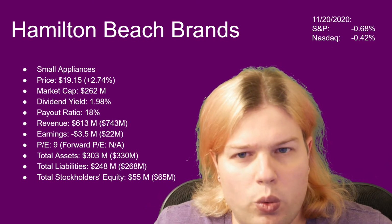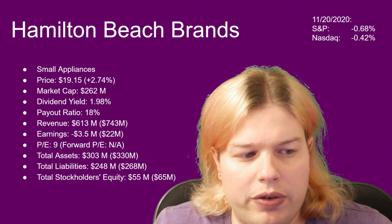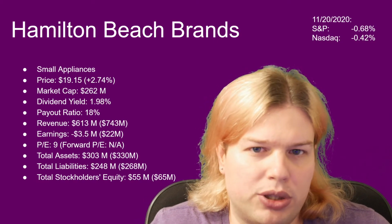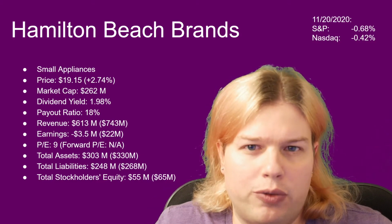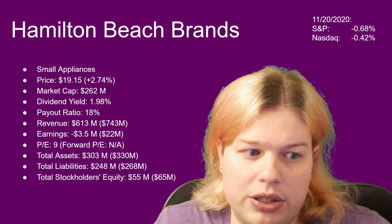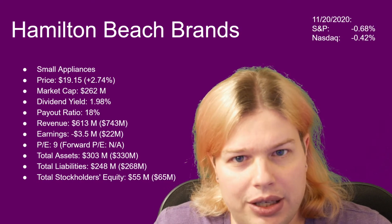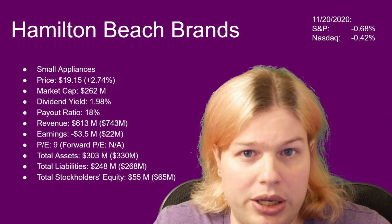And why it pays to pay close attention is revenue doesn't seem too bad. So it dropped 20-ish%. But the revenue of 750-ish million was pretty consistent for the previous 4 years. So having the revenue drop that significantly after being that consistent is a pretty huge red flag.